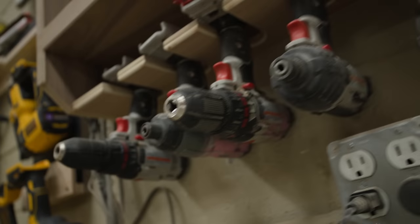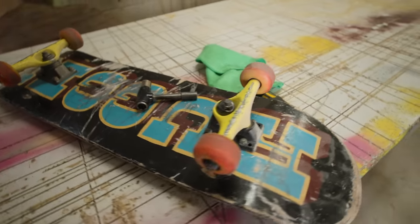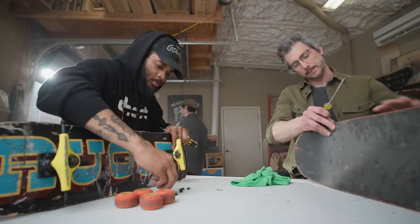So next we're going to a skate shop. So we'll be getting some folks building skateboards and stuff in a little wood shop.